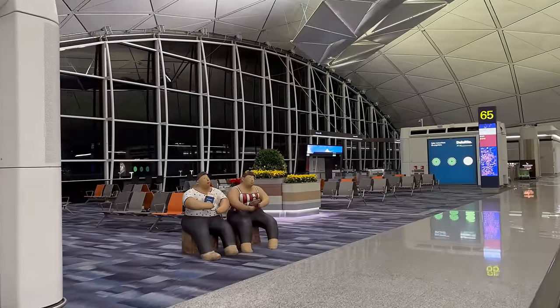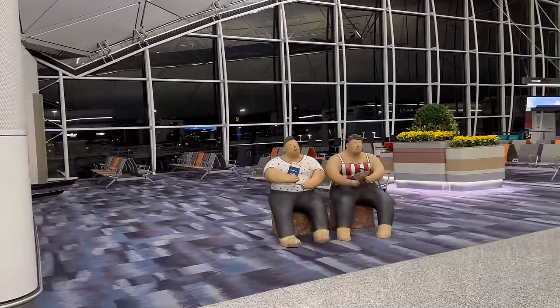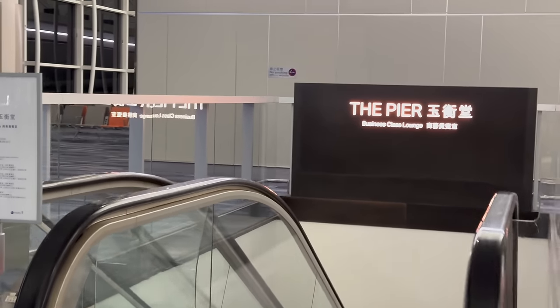Our flight to Cebu departs from gate 67. It's like the most perfect gate because the Pier Business Lounge is adjacent to gate 67. Gate 67, or the Pier Lounge, is located about a 15-minute walk on the travelator from immigration, or it's a 2-minute train ride plus a 5-minute walk.